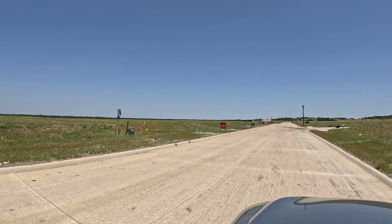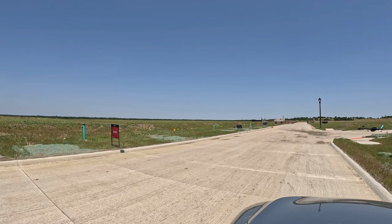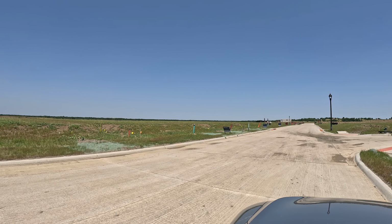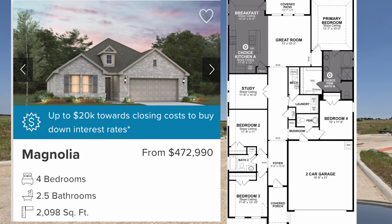For the floor plans within here, Beezer Homes, they do have the 50-foot lots and 60-foot lots separated. For the 50-foot lots, they have 6 floor plans ranging from $472,000 to $584,000. They only have one one-story plan for the 50-foot lots, and that's the Magnolia. That's a 4-bed, 2.5 bath, 2,098 square feet, starting at $472,000.